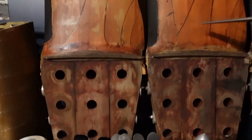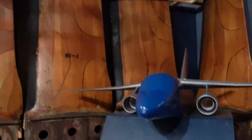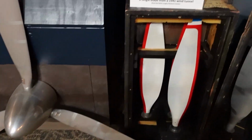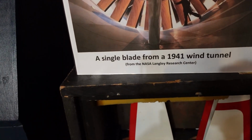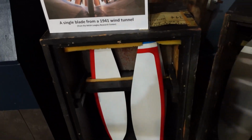Now, I wasn't quite sure what these things were. I think that may have had to do something with wind tunnels for testing planes. I may have missed something. Yeah, wind tunnel. A single blade from a 1941 wind tunnel from NASA. Our screen's very tiny, sorry, folks. You can pause that and read that.